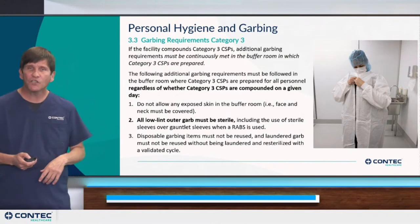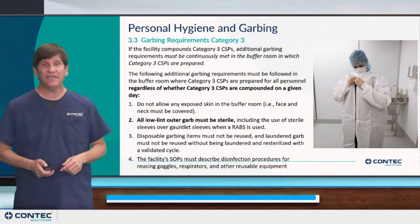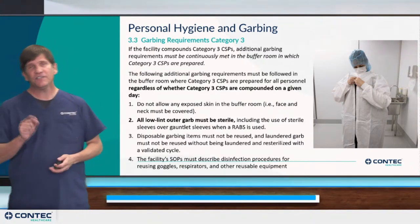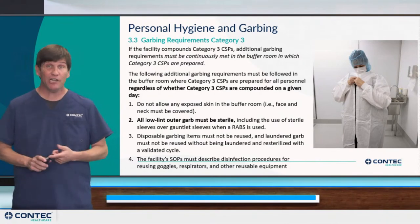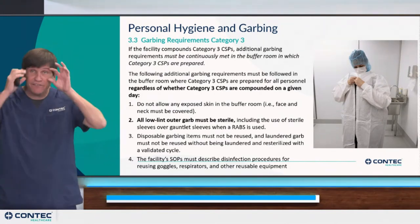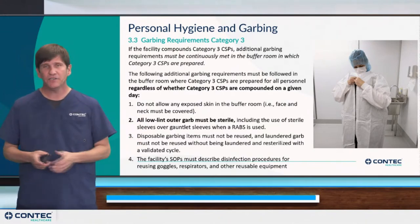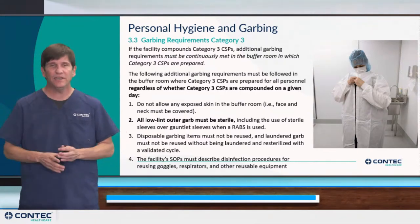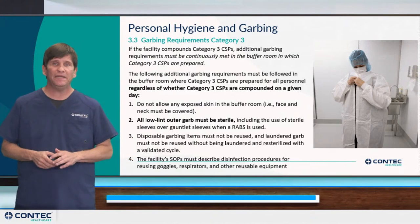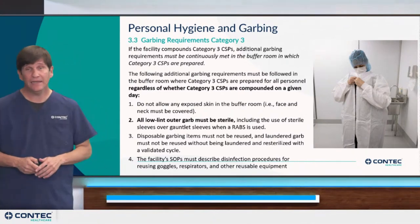One of the new things also in this chapter, and you're going to need to be very specific about adding this into your SOP because it is a must. Your facility SOPs must describe a process for disinfecting shared equipment. So this is things like safety goggles that people might be wearing during a monthly clean, respirators if they're using a sporicide and applying that during the month and they're wearing respirators. Any of that shared equipment, you must now develop an SOP for disinfecting those shared items. And it's got to be listed right in that protocol.